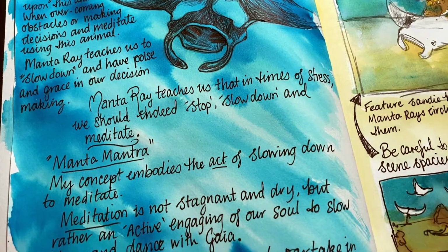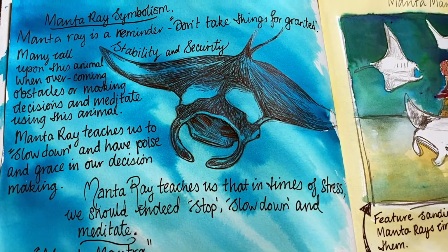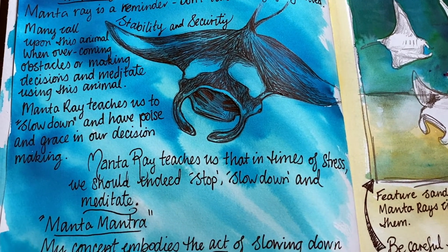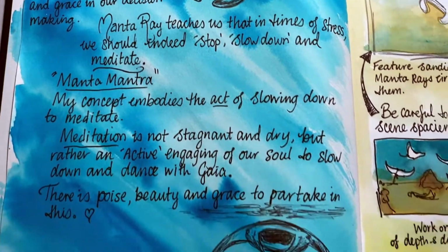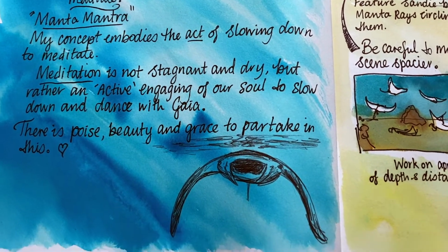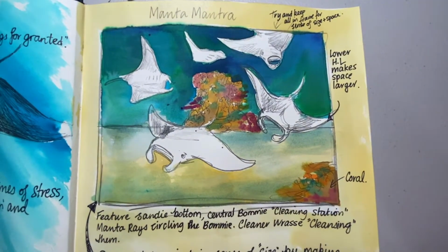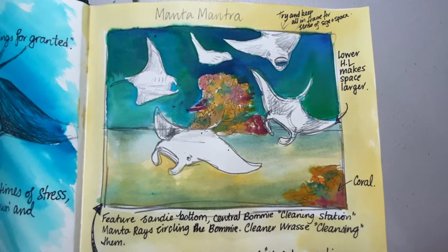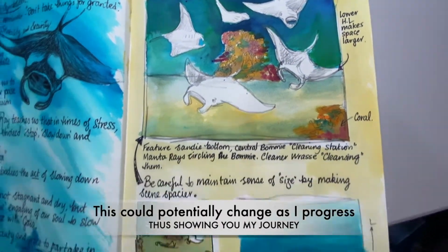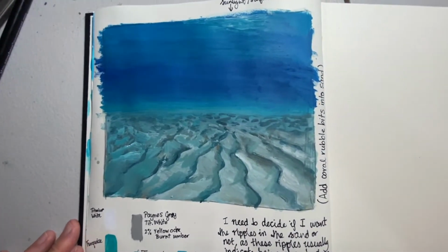Okay, so the manta ray is full of grace and poise. The symbolism that I found on the internet that really resonated with me was that they represent stability and security, and for me, they're about slowing down and meditation. So my concept is I would like to show the manta ray teaching us to slow down and enjoy life and meditate. To show this, manta rays will hang around a cleaning station with the little cleaner fish, and I wanted to show a bommy and have them beautifully gliding around the cleaner station. That is my vision. At the moment, I am working on concepts to make sure I get the sand correct, so I've got that stuff in my visual journal.